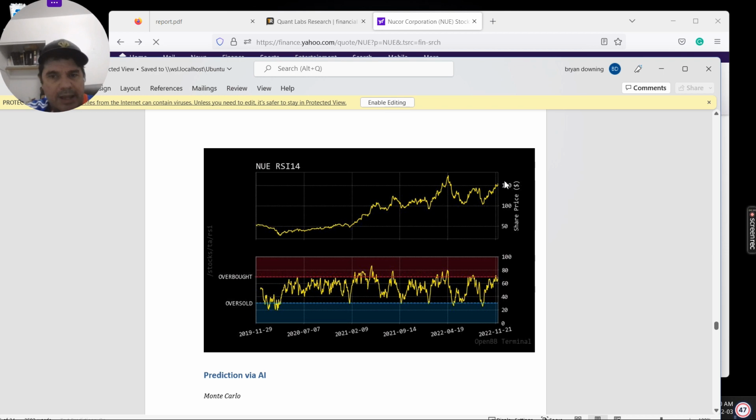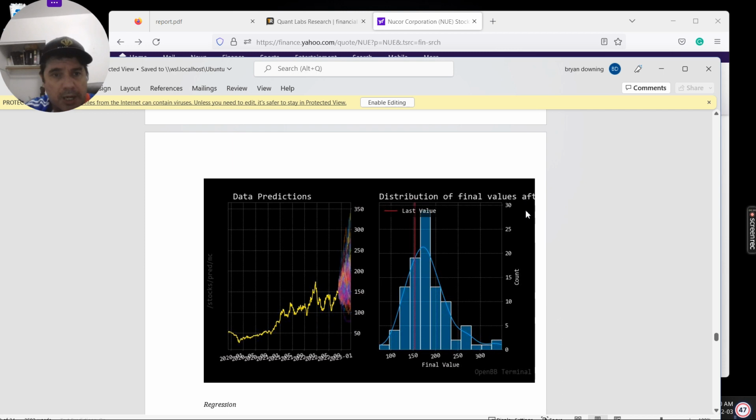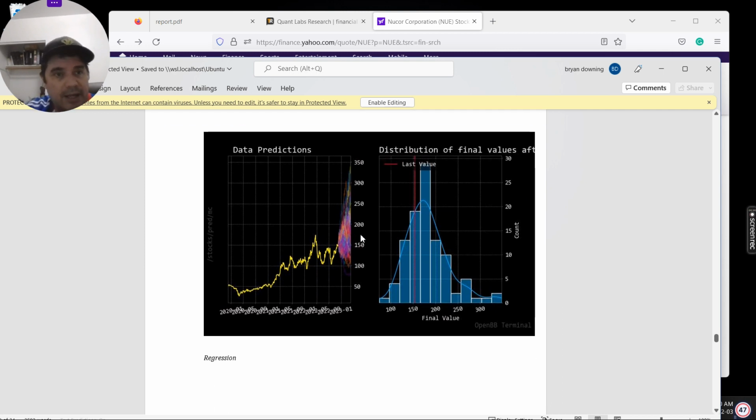But again, look, we're already at 70 on the RSI. This will definitely pull back, and it pulls back down to oversold, and it bounces back. So this is typical in these performers, but they do trend up. But again, are we on the tail end of it? We don't know. But for December, this is one of the best performers for a current over 2 days.